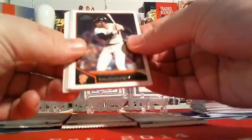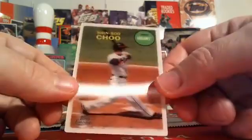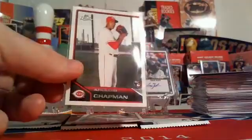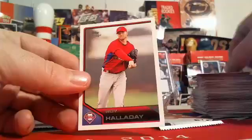Willie McCovey, Kurt Suzuki for the A's, Ike Davis, and then there's a Shin-Soo Choo 3D for the Indians, going to Arnold. And then here's rookie C, Aroldis Chapman. For the Reds, going to Calvin. Freak, Joe Mauer, and Roy Halladay.